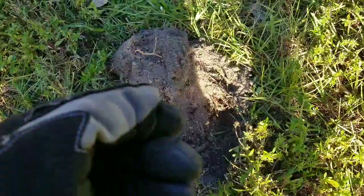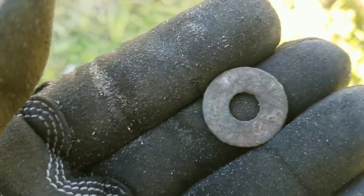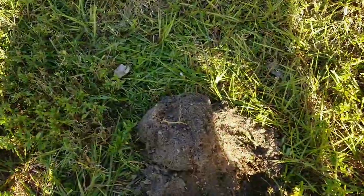All right, target number 3 turns out to be a washer. Now, I went for this because even though it was pretty erratic on the display, it did keep having a little high ping to it, so always worth checking out. All right, moving forward.